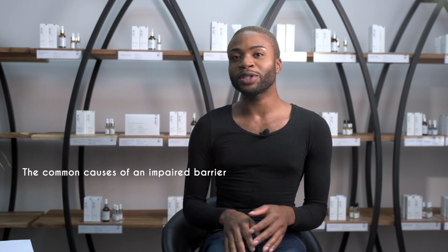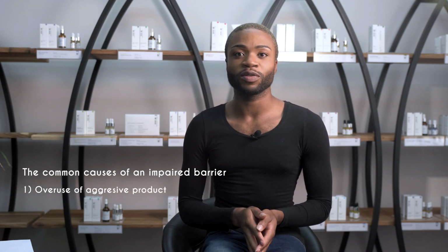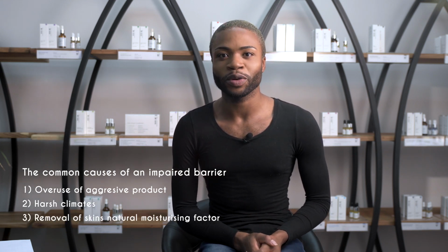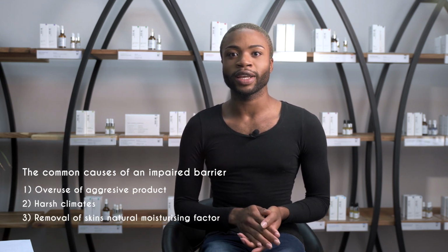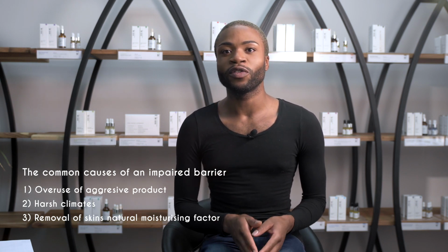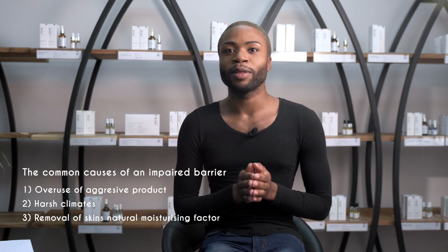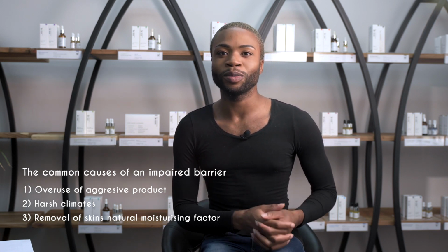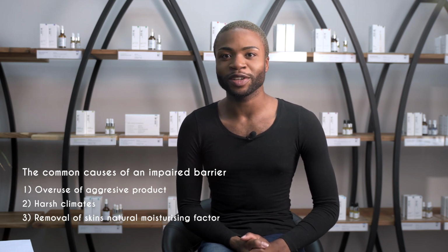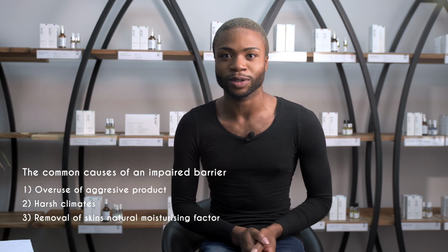The most common causes of impaired barriers are as follows: overuse of aggressive products, harsh climates, removal of natural moisturizing factors, also known as NMFs. These are substances that are responsible for maintaining hydration in the skin and pliability by attracting and holding moisture in the skin. The removal of natural moisturizing factors results in excessive transepidermal water loss.